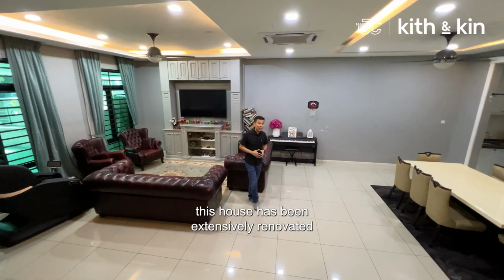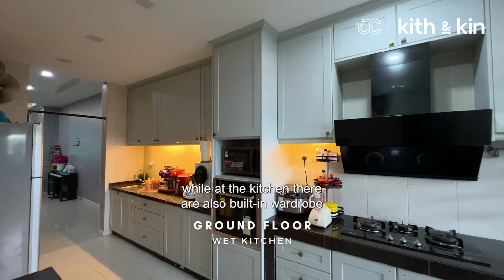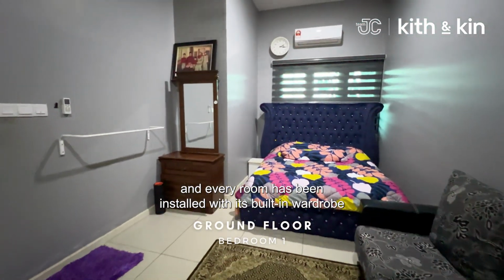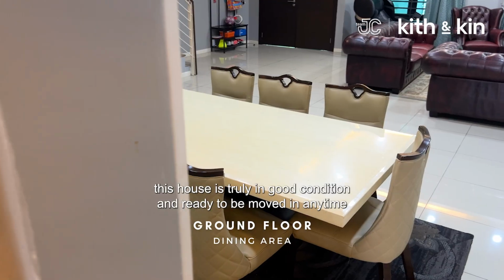This house has been extensively renovated. At the living area, you will see plaster ceiling and a TV cabinet installed, while at the kitchen, there are also built-in wardrobes. And every room has been installed with its built-in wardrobes. This house is truly in good condition and can be moved in anytime.